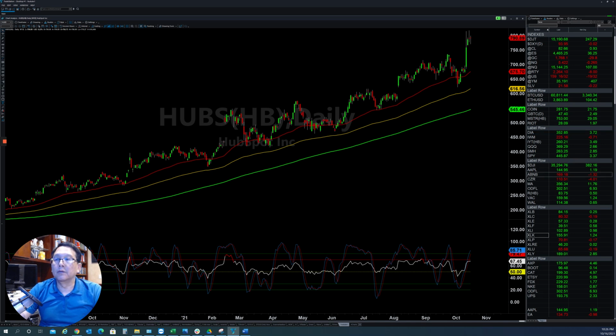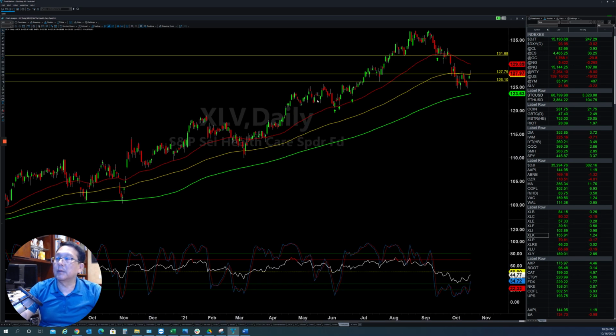The XLV, the healthcare biotech sector, has been in a correction from the beginning of December until now, but it looks like they are looking for some support here and stabilizing here. Let's see if they'll be able to continue to put it back up and reset about here, or if they turn around.